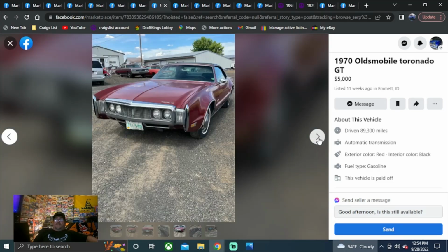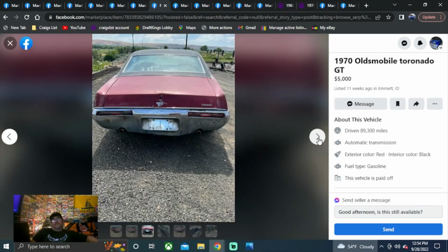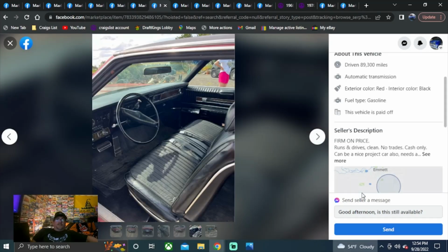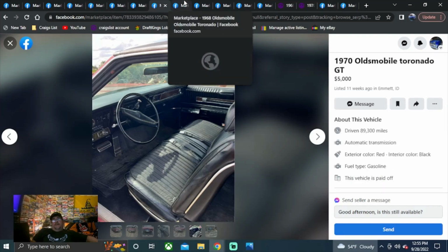Bumpers are something that's not easy to straighten. Never tried to straighten a chrome bumper. But not a bad looking car. The description says runs and drives clean, no trades, cash only. Can be a nice project car. Also needs a little TLC. And it says firm on the price at $5,000. Doesn't look like a bad deal.